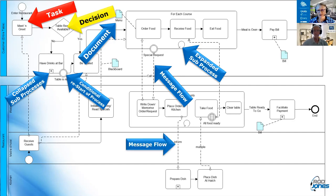So there we take it. The message flow comes through from the waiter, across these swim lanes, into the kitchen. And here we see the tasks for the kitchen staff. Prepare dish, very simple. Little plus sign. This restaurant may have 150 different dishes. Each one of those has a subtask on how to prepare a particular dish, how to plate it, how to present it, and the ingredients, etc.